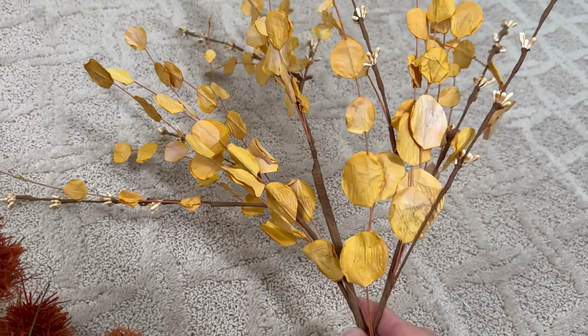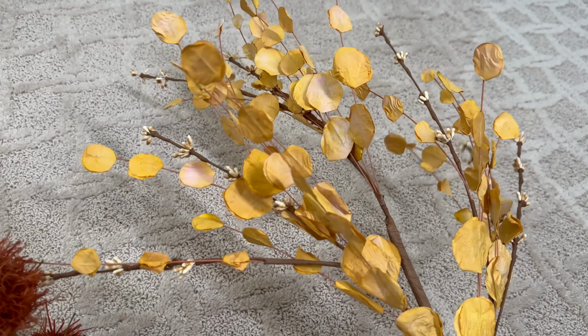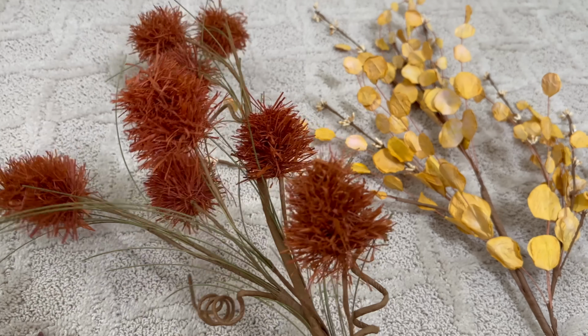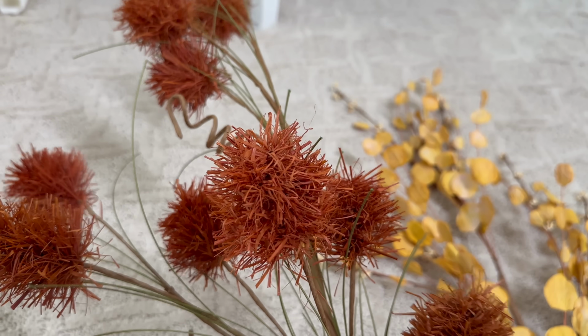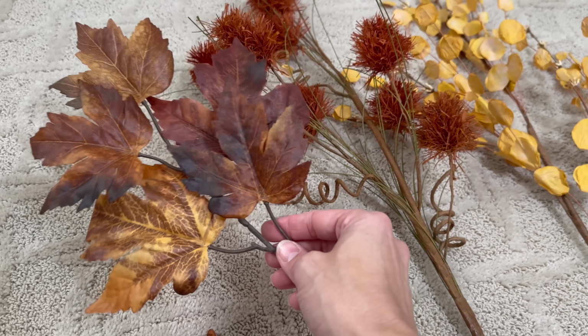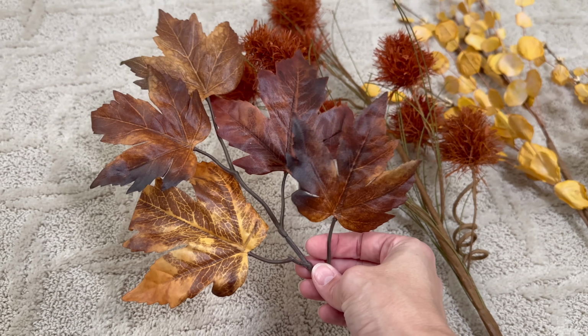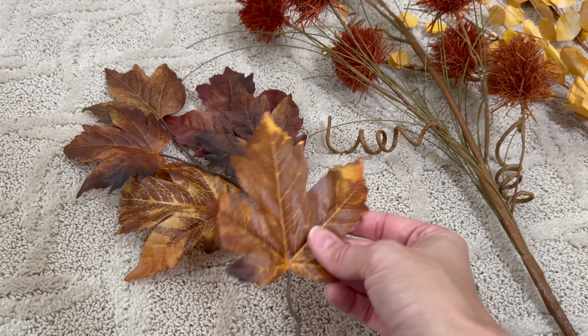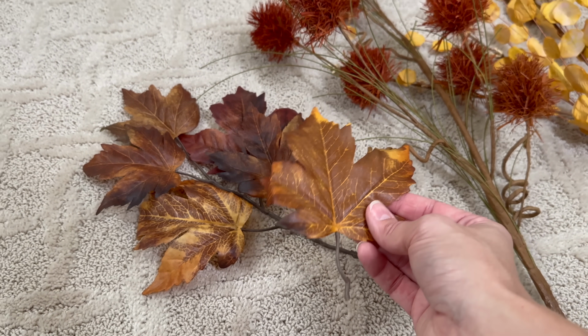So these are the florals that I'll be using. I chose this mustardy yellow stem that has a very wispy look. And then for a pop of beautiful burnt orange, I was drawn to these whimsical looking stems. Lastly, I'll use these maple leaf mini picks and even clip off a few single leaves to fill in any bare spots, making the arrangement look full and lush.